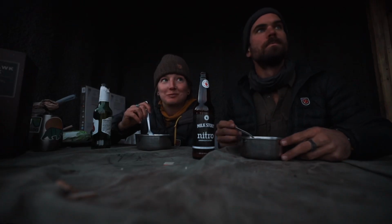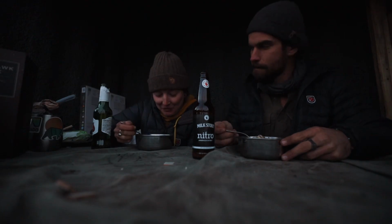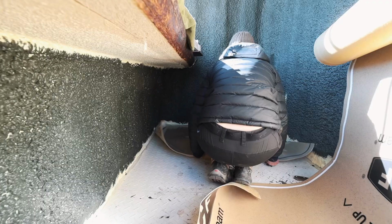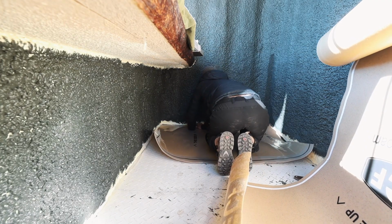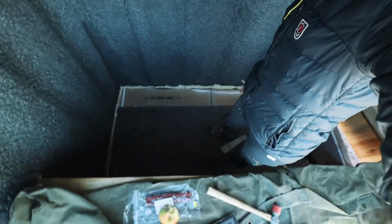This is so cool. None of this is even. That's okay. It doesn't have to be perfect at all. Yes, it does. Okay, so here's the floor. And because the spray foam is not straight, our panels will not be straight. I thought this would be a fun part, but this has been the worst part.